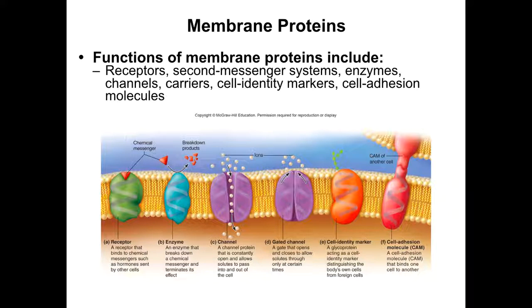There are channels. Channels let things pass through. Often, but not always, ions. As I said, there's a special type of channel, the aquaporin, that allows water through. Some channels are always open, right? So for instance, aquaporins are always open. They always allow things to pass through, and they can pass through in both directions.